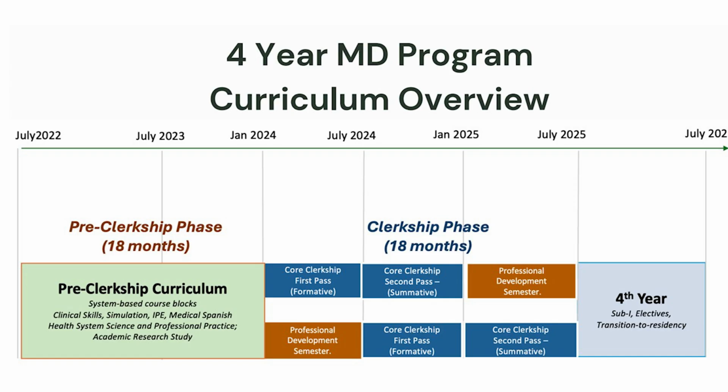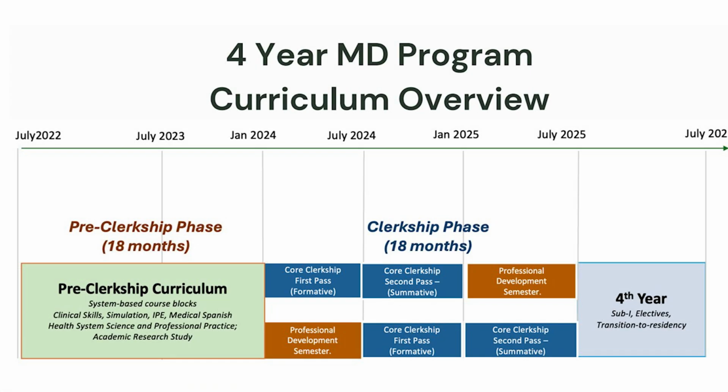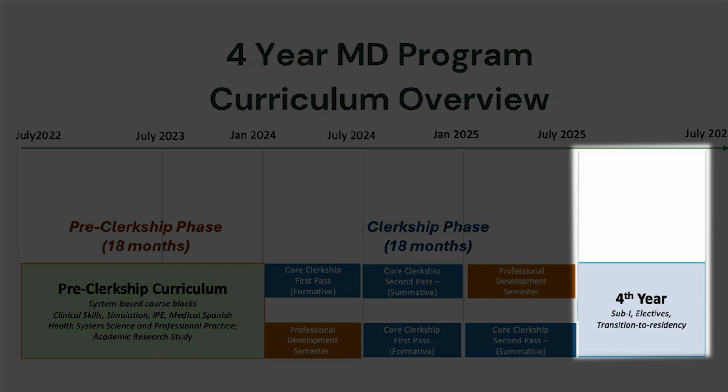the clinical setting. The next phase of their education is their clerkship phase with 12 months of core clerkship training, as well as a 6-month professional development semester. Lastly, our students progress into their fourth year, where we're supporting their transition to residency.